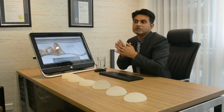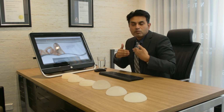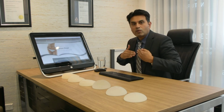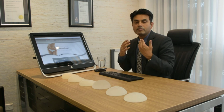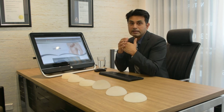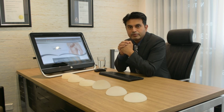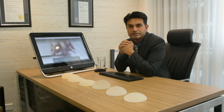The reason for that is because after becoming a mum, they've lost all of that volume up top, and it's been that long. When they get it back with a high profile round and everything is lifted up and perkier, they are essentially getting the pre-baby body back. Women are very, very happy with it.